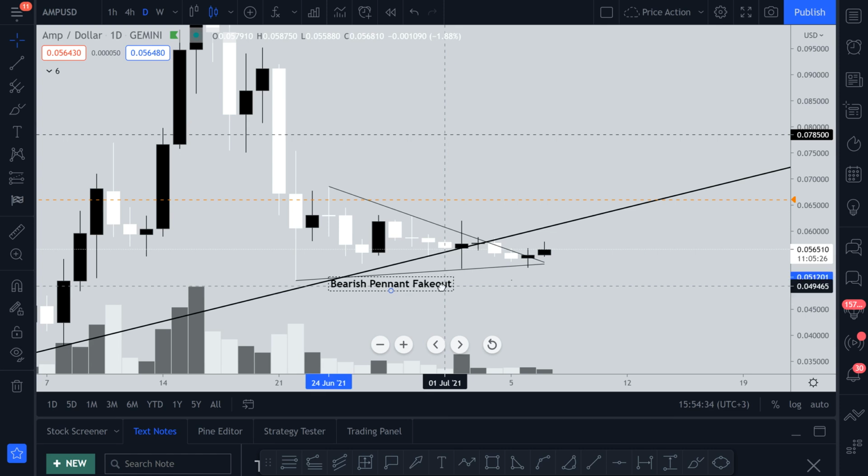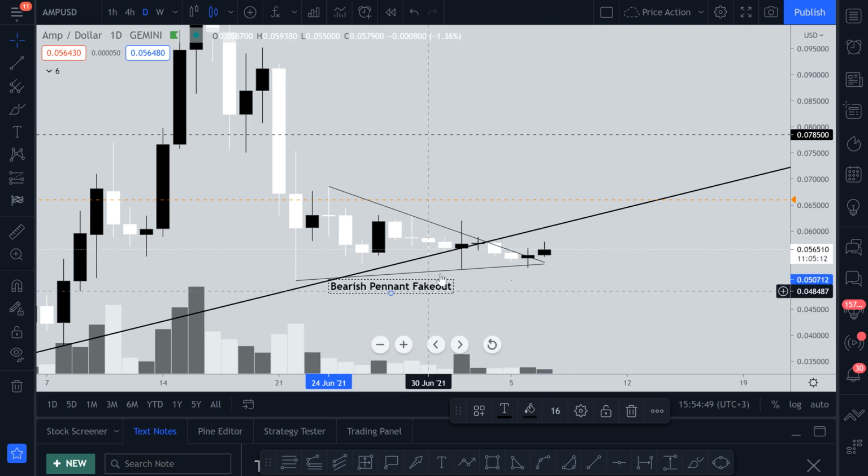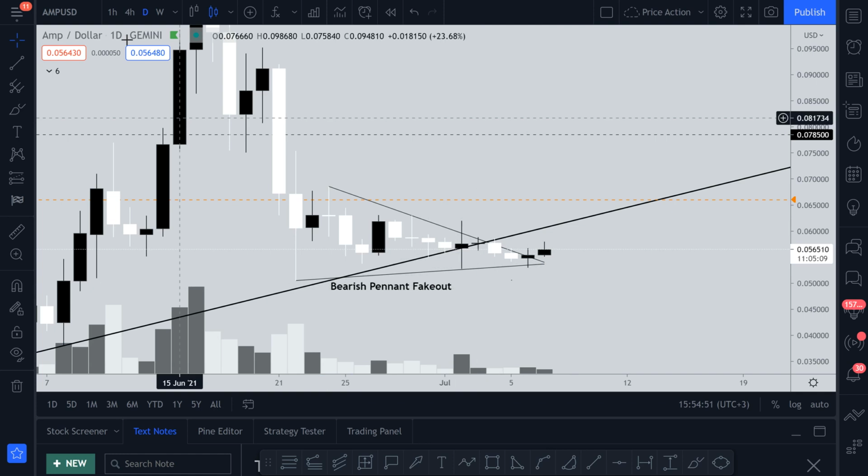So we have our confirmation. This was indeed a bearish pennant fake out. We broke above it. But again, we need to see how this daily candle closes, right? The way that this daily candle closes will give us an additional confirmation that this was in fact a fake out. So that's what we have going on with the 4 hour.